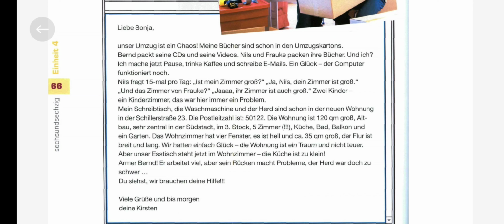Aber unser Esstisch steht jetzt im Wohnzimmer. But our dining table is now in the living room. The kitchen is too small. Armer Brent, poor Brent. Er arbeitet viel, aber sein Rücken macht Probleme. He works a lot, but his back causes problems.